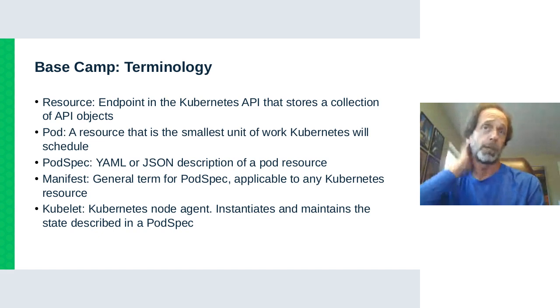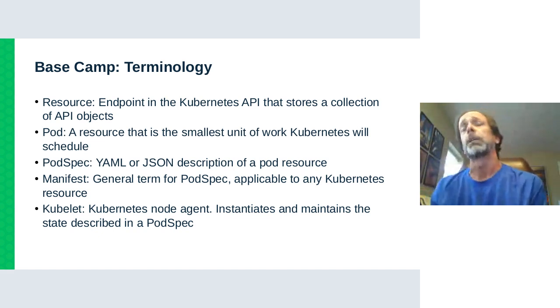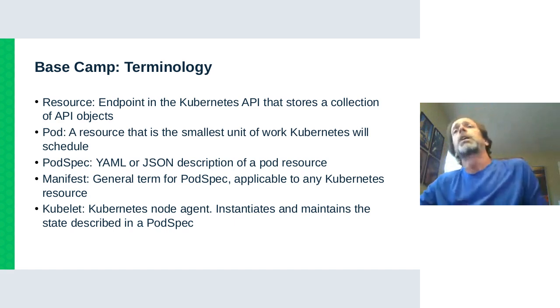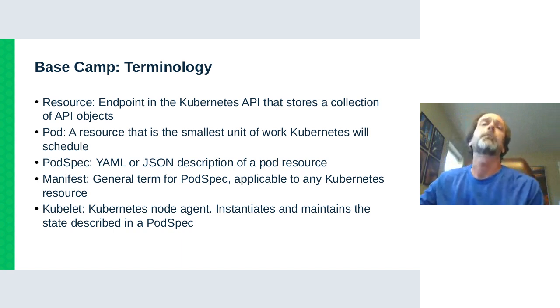Before getting too far into Virtlet and KubeVirt, I just wanted to bring out a few terms for people who may not be so knowledgeable on Kubernetes. A resource is a Kubernetes term that refers to an endpoint in the Kubernetes API server that stores some collection of API objects. For example, there's a pod resource that stores a collection of pod objects.